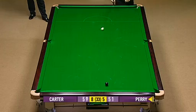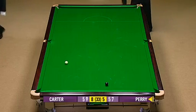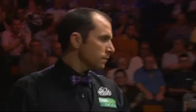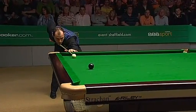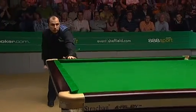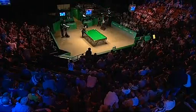No, he's gone all the way around the houses. What a shot this is! What a shot this is from Joe Perry. Yes, all the better with the tide running against him. His six-frame losing streak, thereby reducing Ali Carter's lead to 8-6.